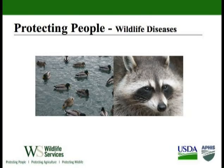Of course, we work with the Department of Inland Fisheries and Wildlife to do what they want to do with the beavers. Some beavers are lethally removed, and some beavers are just relocated to a different place where they won't cause problems.